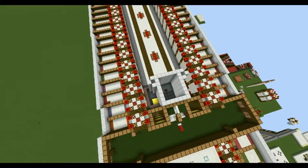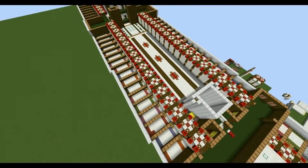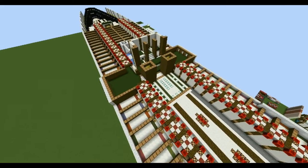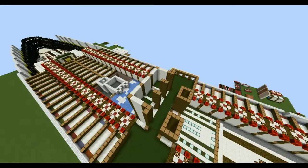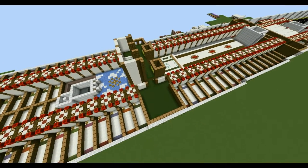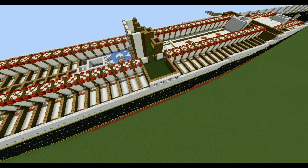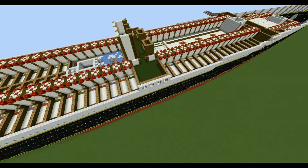We're working on the main deck now, and after the main deck is the promenade deck, and that's where I get to build all the fun rooms. I'm so excited to build the fun rooms on the promenade deck. Are you gonna help me build the fun rooms on the promenade deck? Probably. I hope so. So yeah, we're gonna do that.